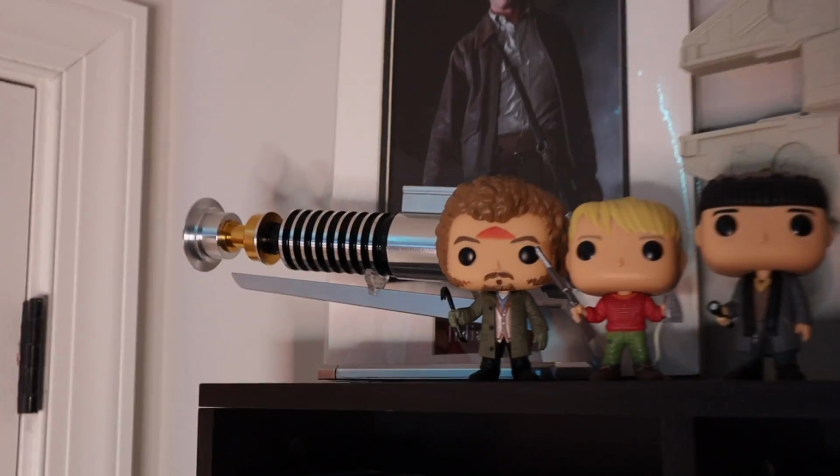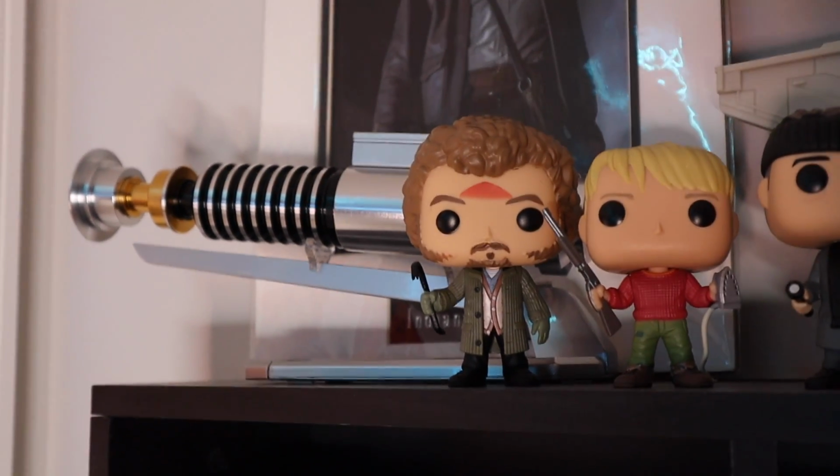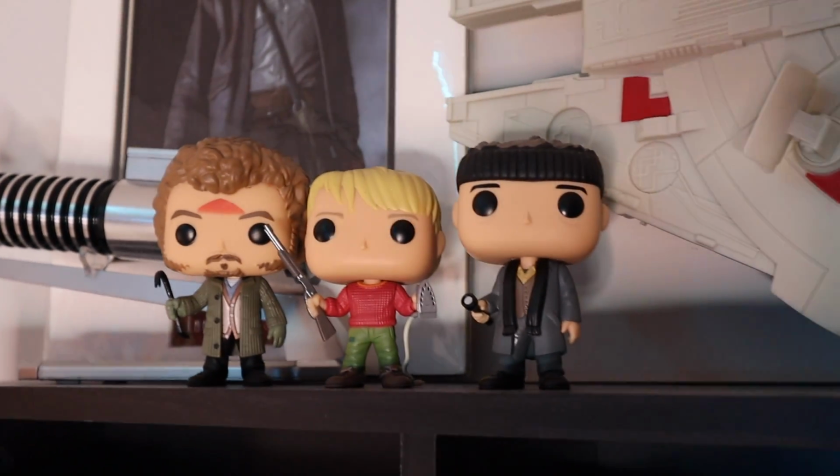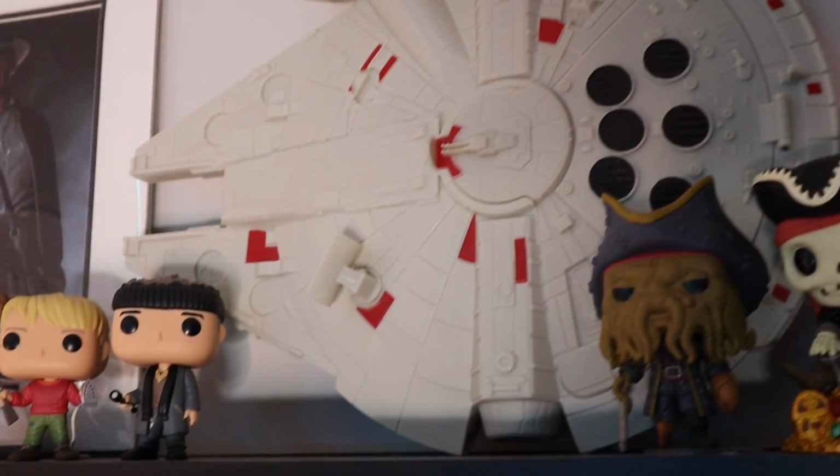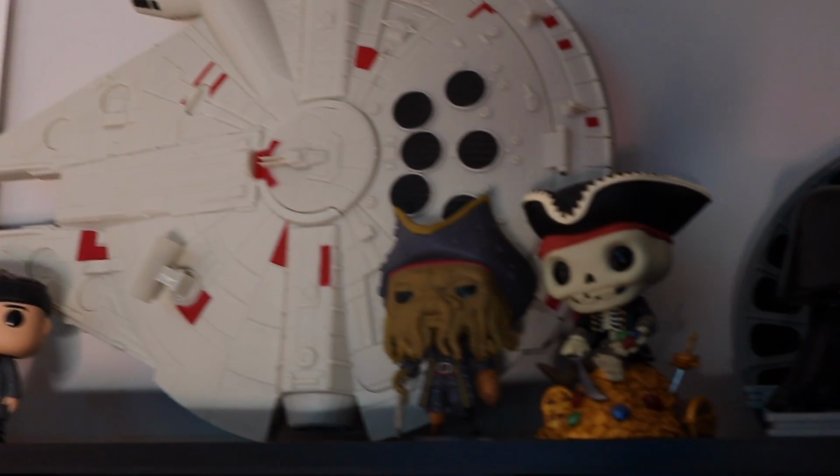This is the Return of the Jedi Luke Skywalker lightsaber hilt. Then I've got Marv and Harry with Kevin McCallister in the middle from Home Alone, my favorite Christmas film. I have this Millennium Falcon popcorn bucket from Disney World. Then I added these to the top.